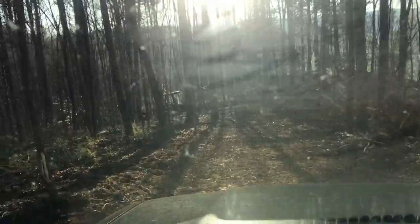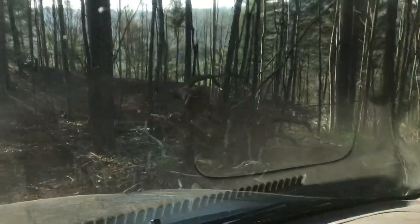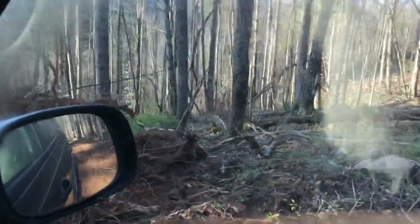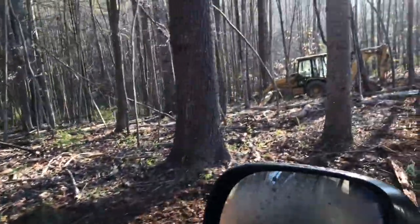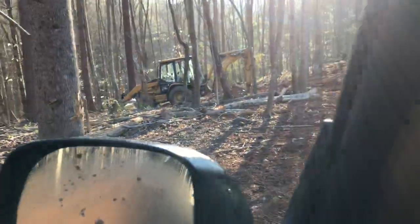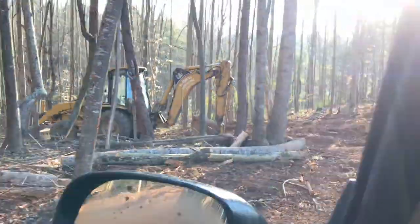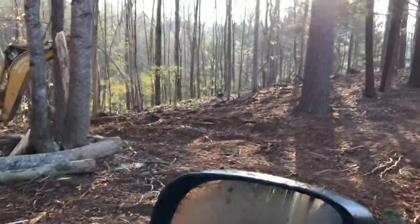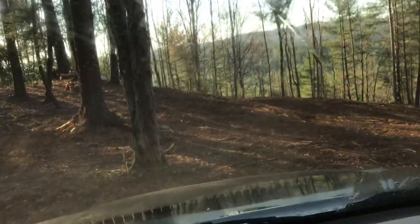Windshield's foggy. All this is cleaned up. That's my last root ball to get out right there, and it's on the monster locust tree, waiting for a sharp chainsaw chain to do that. This is all cleaned up. And then we've got it started for the driveway that's going to go in and loop around and come back out right there.